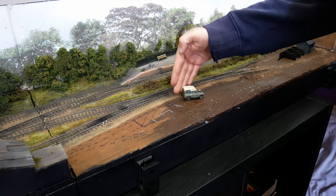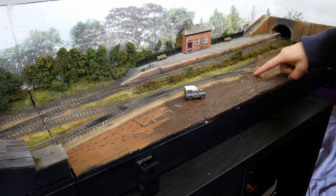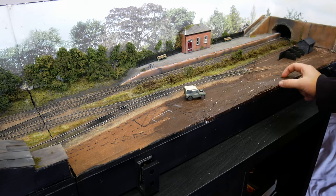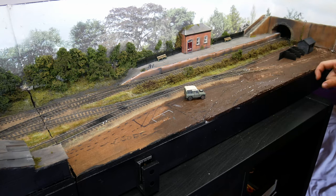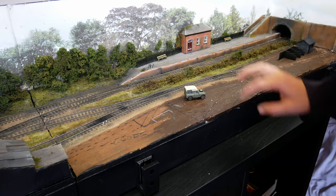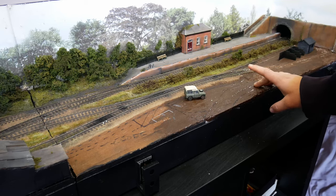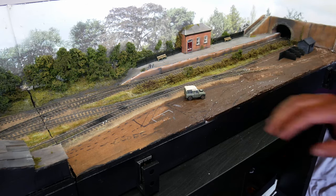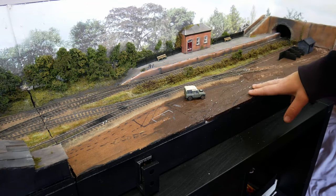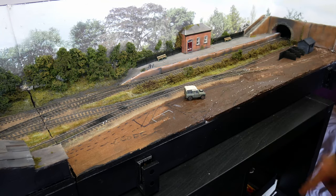This is going to be sort of fenced in or with a hedgerow or something, allowing room for a country lane, which is going to just curve along the front of the layout here. I really like a more rural look, a more countryside look. So I know this is an industrial shunting layout, but that doesn't mean it can't be in the countryside. So we're going to have a little lane along the front here. Gives me another chance to have a crack at modelling a country lane, which I quite enjoy doing.